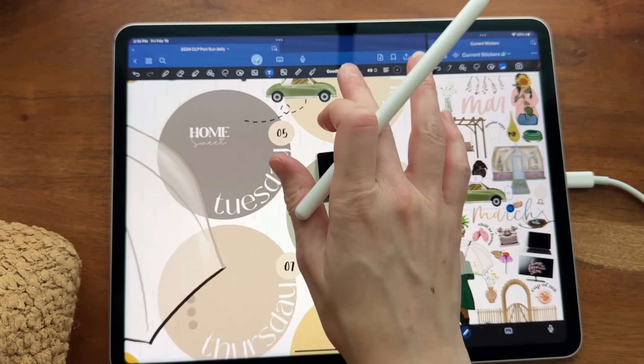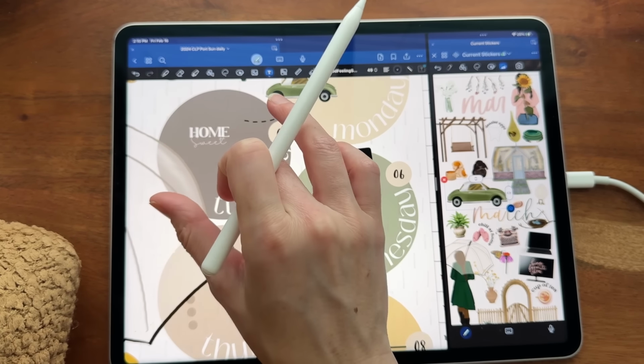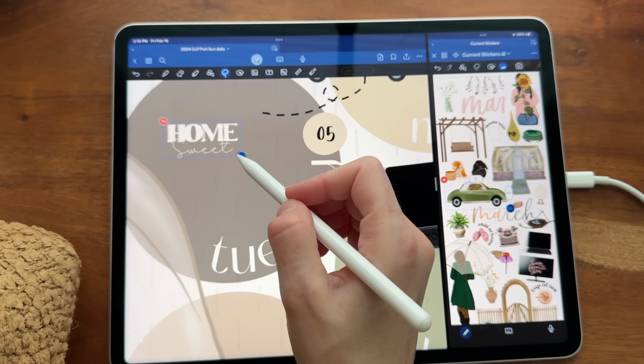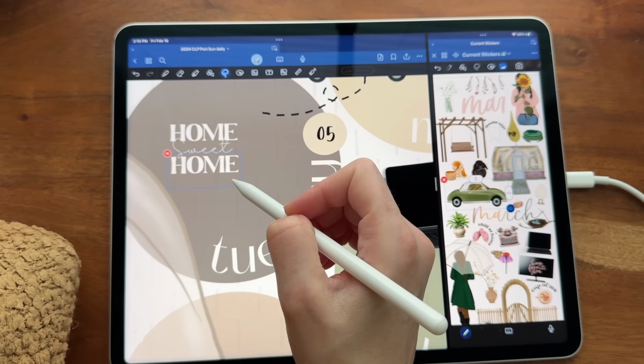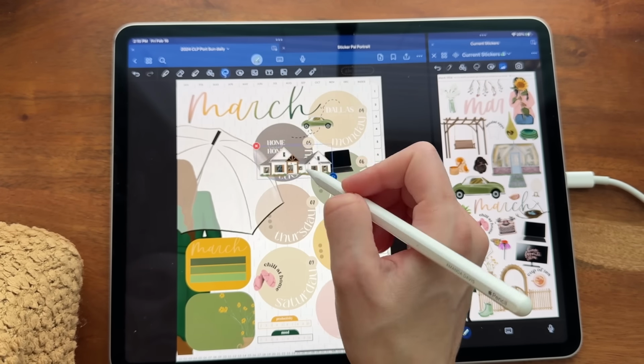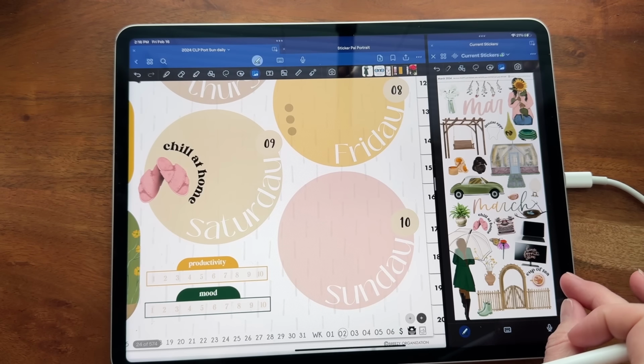The fonts that I'm using, the big chunky font is called California Paradise, and then the really thin font is called, I am not going to pronounce it right, Larianti, I believe is how you spell it.